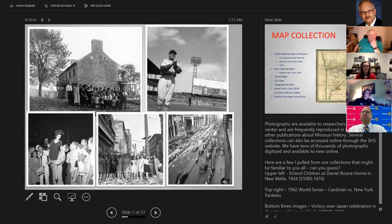Now, here are a few of our photographs I pulled from our collections that may be of interest to you. So in the upper left-hand corner is an image of school children at the Daniel Boone home in New Melle, Missouri in 1924. Now, in the top right-hand corner is an image of the 1942 World Series, the St. Louis Cardinals versus the New York Yankees. And the bottom three images are victory celebrations over Japan and the end of World War II, all taken in downtown St. Louis.